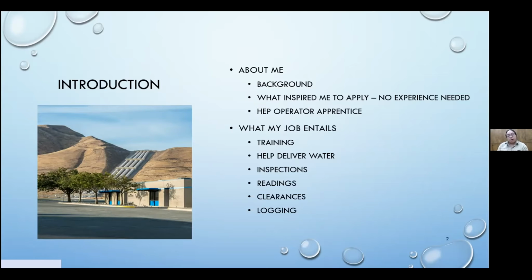So let's talk a little bit about what my job entails. As an apprentice, the main thing right now is training. So we're doing hands-on training alongside a journey level operator. I get to see what they do every day, and I get to help with that, and then eventually feel comfortable to be able to do those tasks on my own. The main thing as an operator is to help deliver water. So we have a queue, we need to stay on queue, what we call it. It's a schedule of when we're supposed to start and stop units to move water. And so that is the most important part of our job.